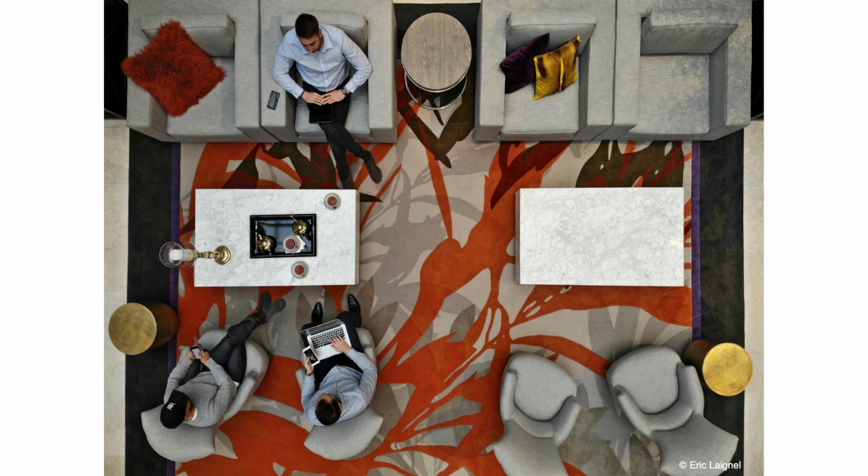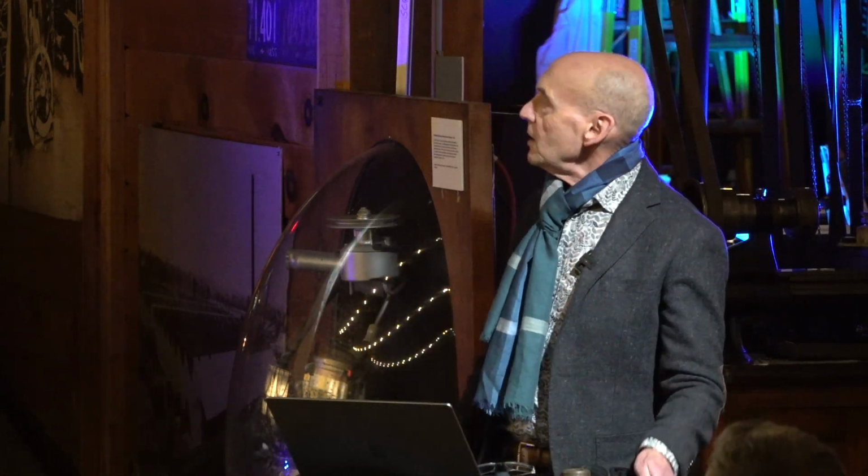I wanted the rug to have movement, you know, not just to be a pattern, something you don't think about. I wanted it to be a piece of art that grounded the space. So everywhere you sit, you get a different experience.